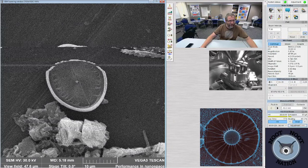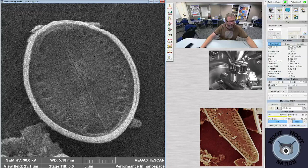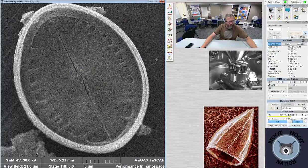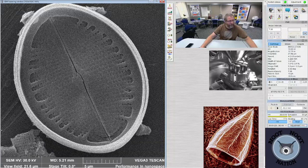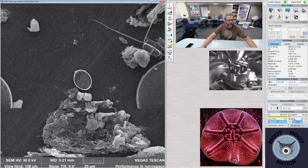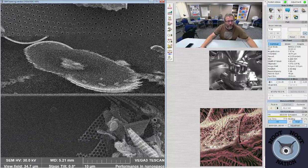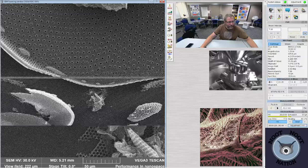It's a non-round diatom. I think it's Cockanese, based on this structure right here, these little things on the valve copula. Catasterus Cockanese. That's Actinocyclus right there. It has all these little trumpet-shaped little mouths around the outside edge of it. I like Actinocyclus. That's a cool one.